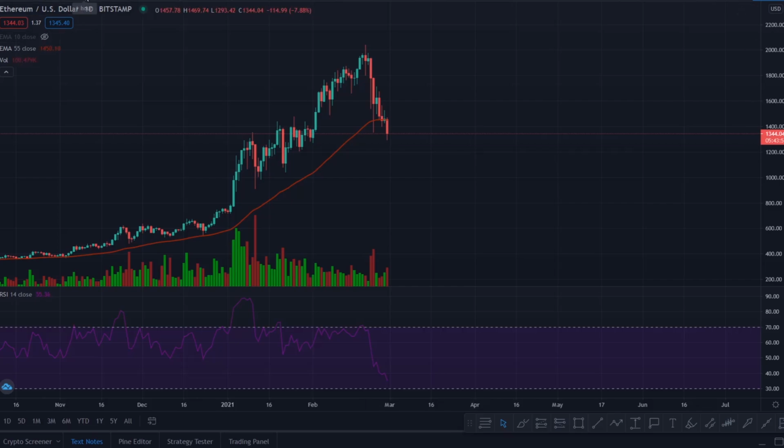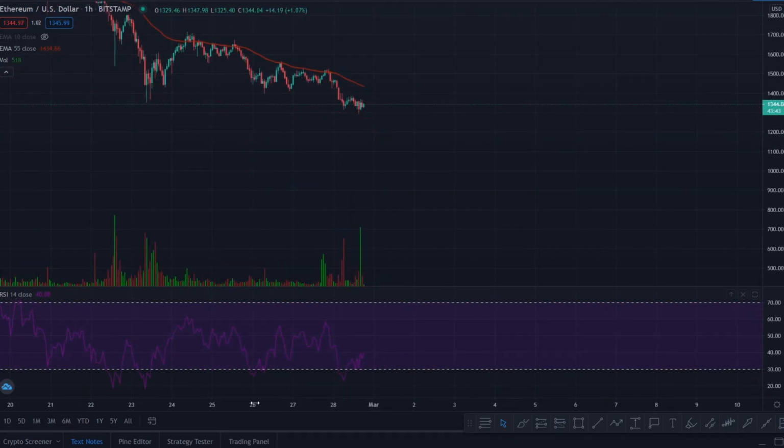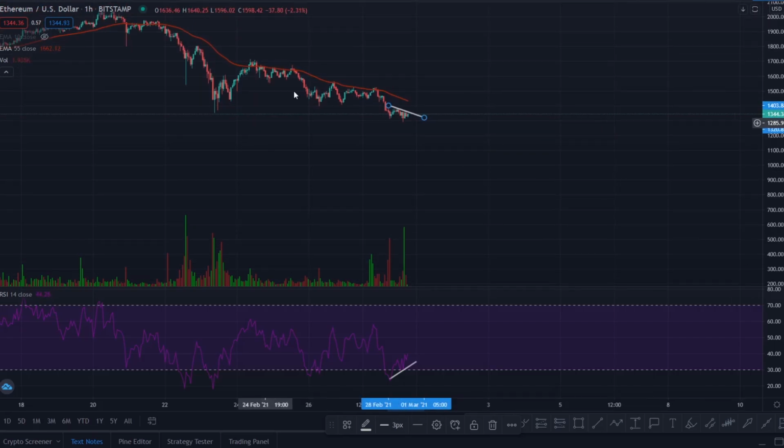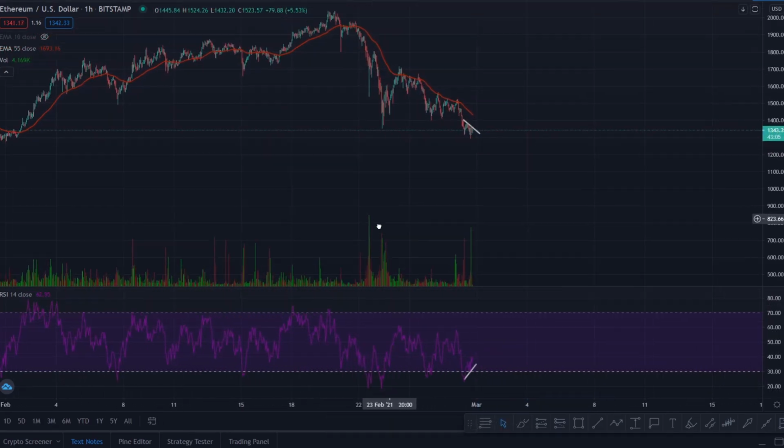If we look at the hourly time frame, you can see here we are forming quite a strong bullish divergence in this hourly time frame. So obviously we have that divergence there. It's going there like that, and then obviously there and there. So that's a bullish divergence. So potentially we could see a reversal on the hourly time frame, get above this 55 EMA and form a nice reversal on Ethereum. Again, it's all reliant on Bitcoin, guys.